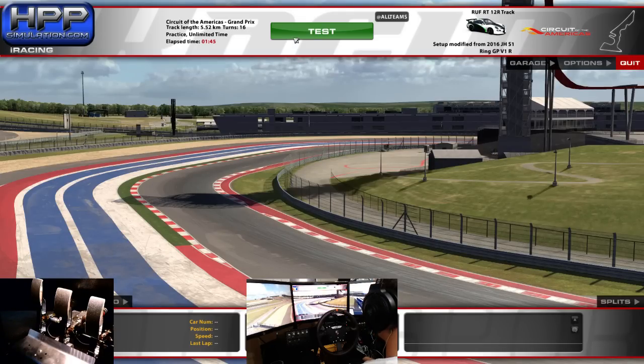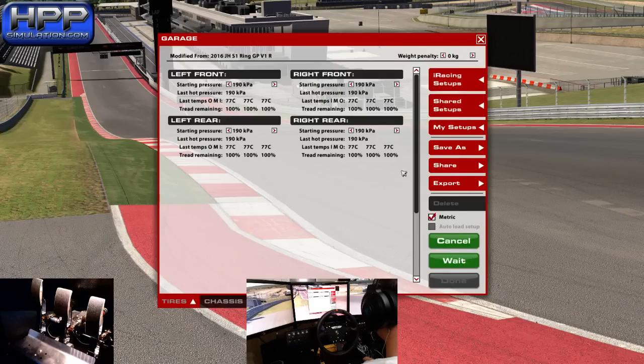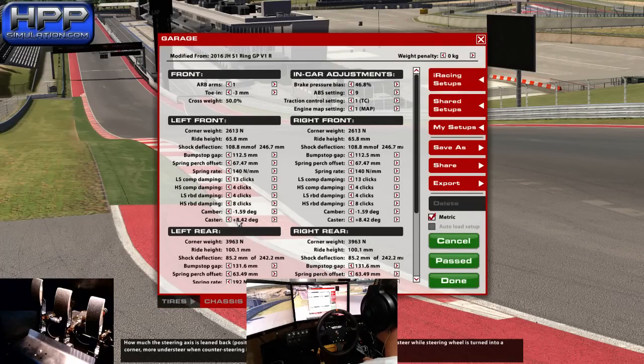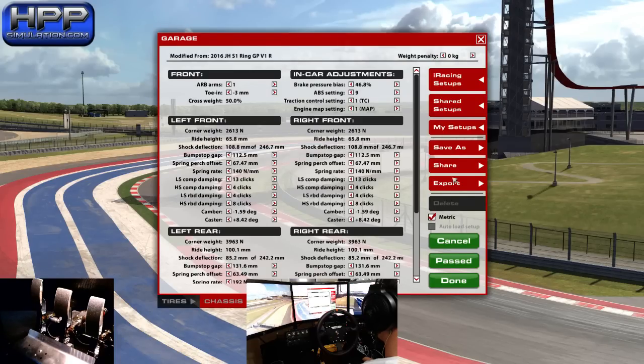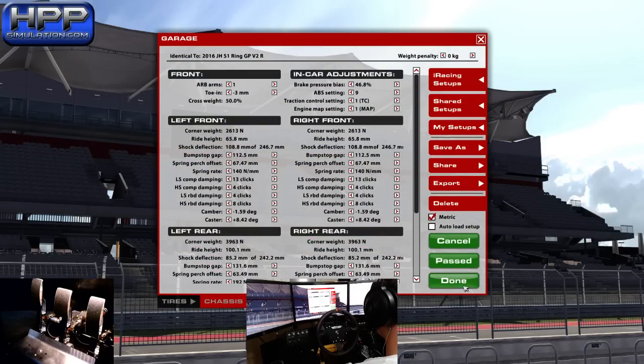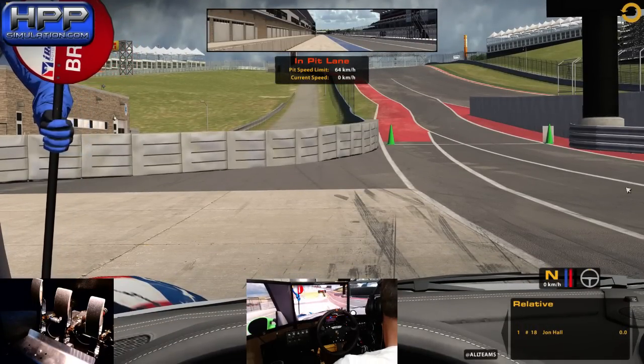So one more week, one more setup. Got the Ring Grand Prix circuit set up. I think it says modified because I have more caster in it than what I shared on. So actually what we'll do, call this B2, and then we'll go run some laps with this, see what we get.